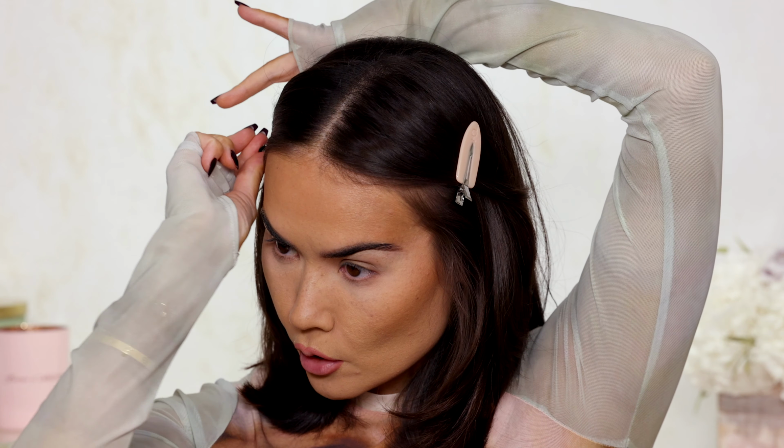So now, I'm gonna clip away my bangs, because I heard some complaints. I know they get in the way and I do not want them in the way, especially since we are doing an eye look, a fall eye look today. I really want to make sure that everything is seen, clean, and clear.